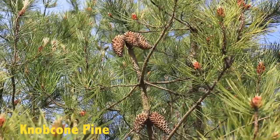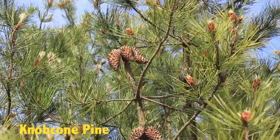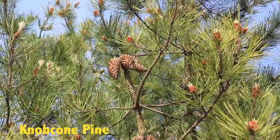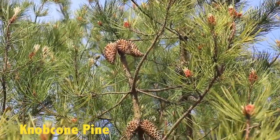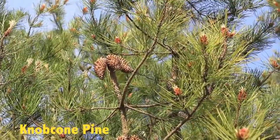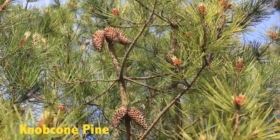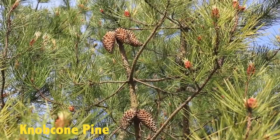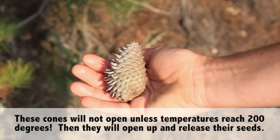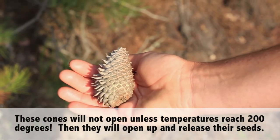This is a knobcone pine, and as you can see, their pine cones are tightly wound together, and they need fire to open up. And so this is one of the special characteristics of this species. Here it is up close, and it needs fire to be able to open up and release seed.